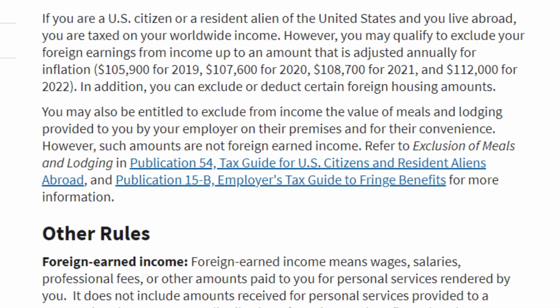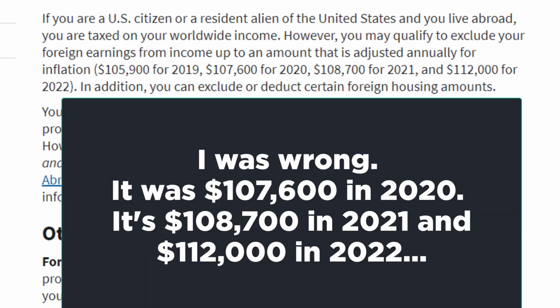Essentially, if you are out of the US for a certain amount of time, which I'm going to talk about in a moment, you qualify to have your earned income or your taxable income reduced by $107,000. And that means that realistically, you might end up paying zero income tax as a digital nomad, which is pretty exciting.